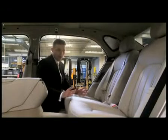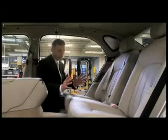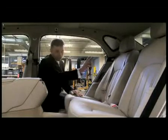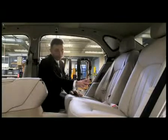This vehicle now has all of the rear seats installed. You can see the cushion, the squabs, the seat belts. We're just now waiting for the final rear armrest assembly to go into place.